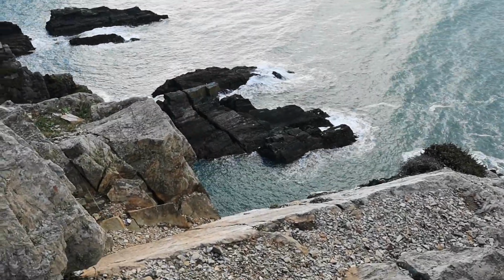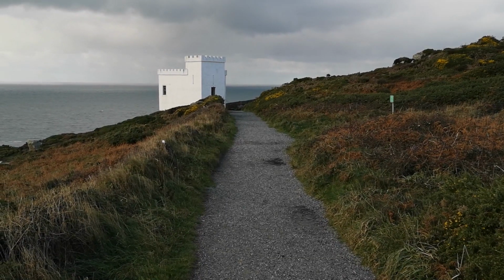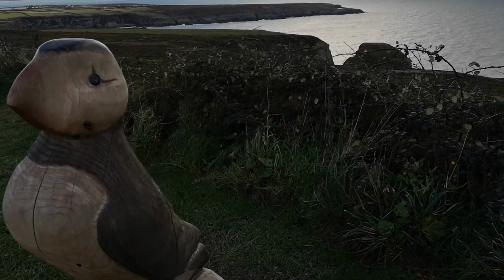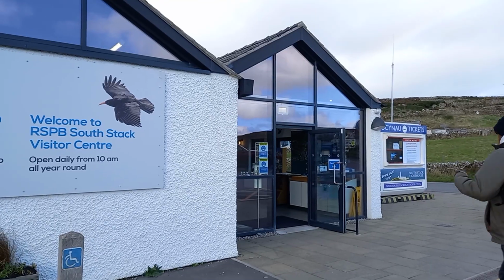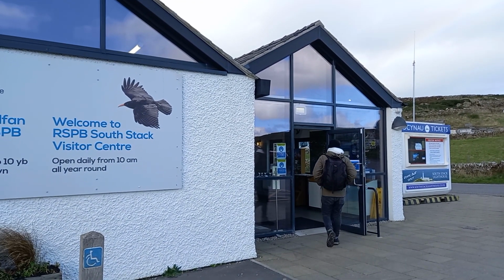South Stack is a really lovely place to visit, and we would definitely recommend a trip here. It is easily accessible by car, and there are plenty of tracks and paths to explore along the headland, all with amazing views. There is also a visitor centre that gives plenty of information on the area.